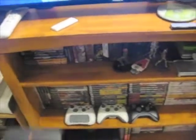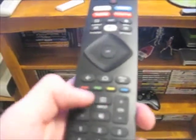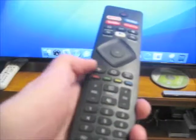I don't care about the Android thing. I only care about that YouTube button. Other than this, forget about this remote. I don't need it. If I have to use input or volume, I can do it on the TV.